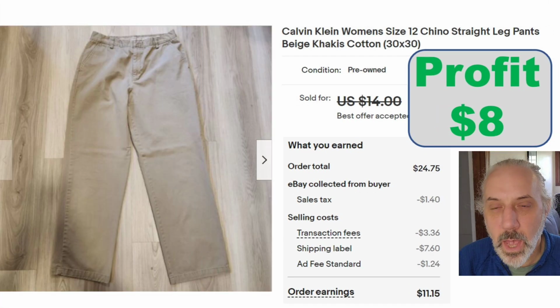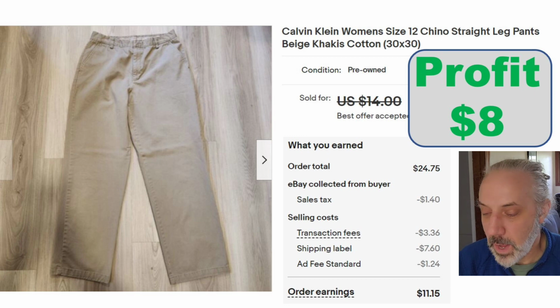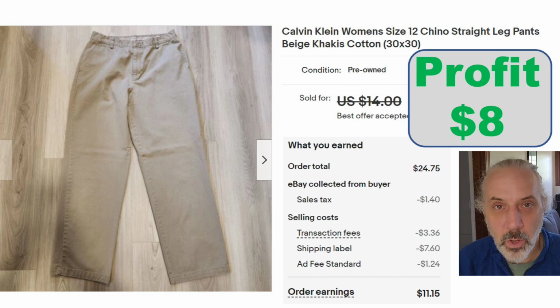Here we have a pair of Calvin Klein women's straight leg chino pants. This buyer was all in for $24.75. eBay paid me $11.15, and I got a profit of $8. I did also have these on ads. My fee for the ads was $1.24, and I just had this item in my inventory for about 3 weeks.